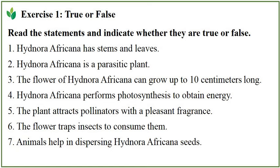Exercise 1. True or false? Read the statements and indicate whether they are true or false. Hydnora africana has stems and leaves. False. Hydnora africana is a parasitic plant. True. The flower of Hydnora africana can grow up to 10 centimeters long. True.